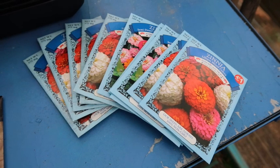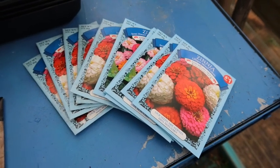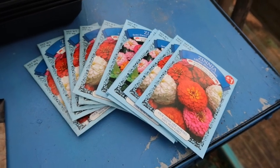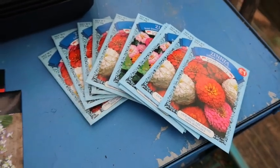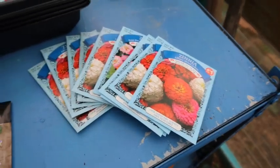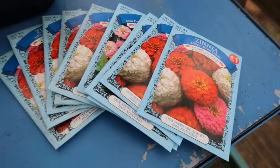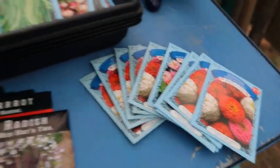I've even had them come back next year because they got seeds under the soil. So in the spring there'll be zinnias coming up that I didn't even plant. So these are definitely good seeds, and these came from the Dollar Tree for $1. And this will cover a lot of square footage. So, don't ever give up on zinnias. They're great flowers to have in your garden.